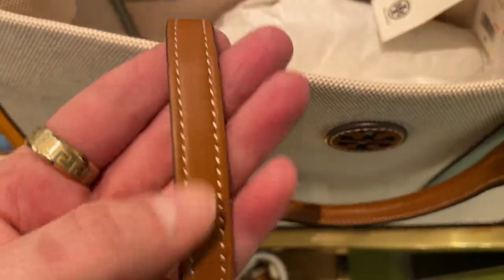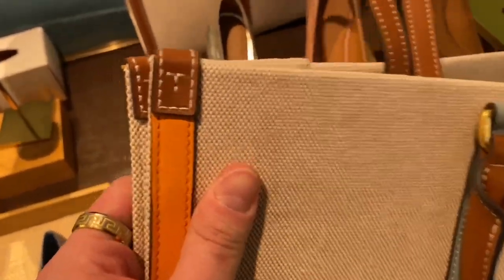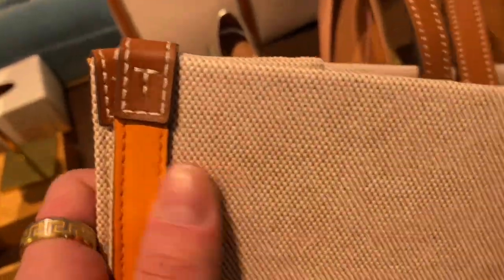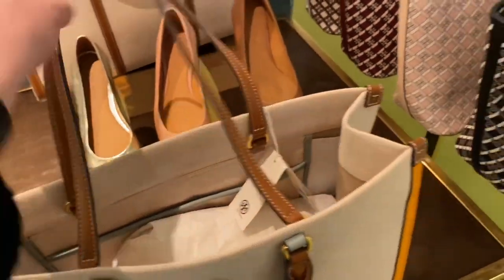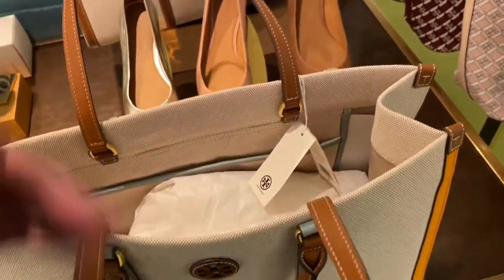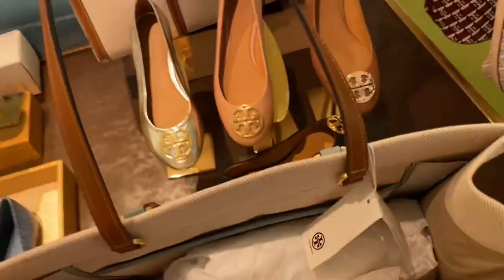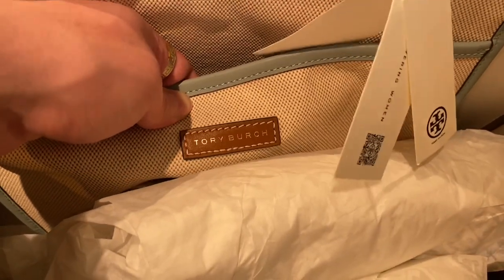The Kate Spade one takes the cake. That just feels too expensive to me. But the bag is pretty big. It's a pretty big bag. So I'm not going to harp too much. The leather's nice. Canvas is great. I just feel like the canvas could be a little better, especially considering what we just saw at Kate Spade. But that's the whole point in this video, is to show you all the options.